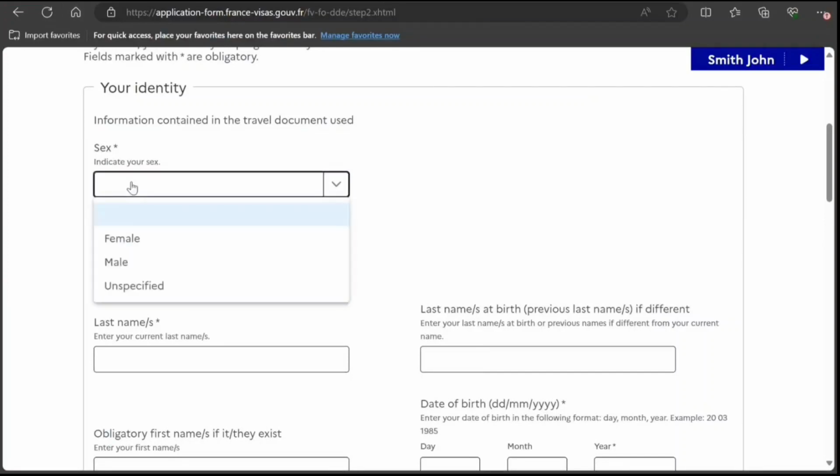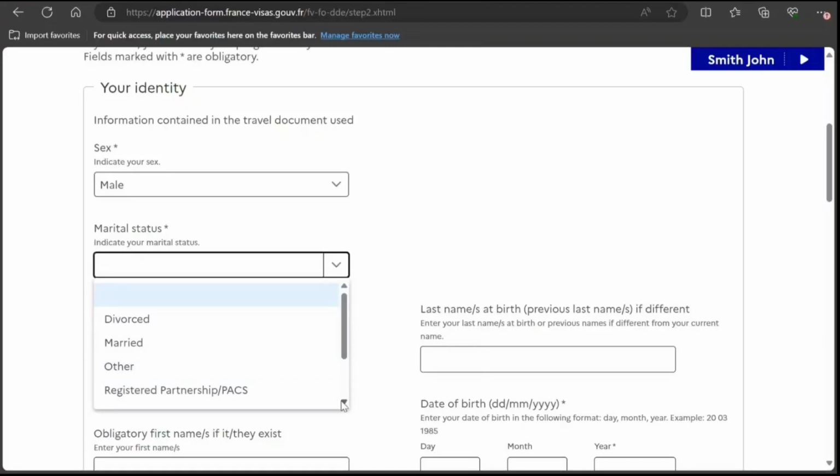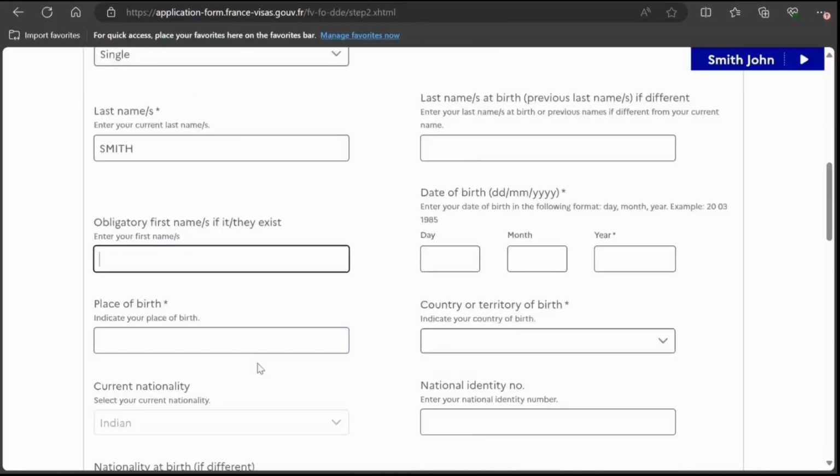So I'm putting some sample gender, marital status, okay. Last name. You need to do as per your case. Again, guys, as I've said, last name at birth, if different, so no. First name.